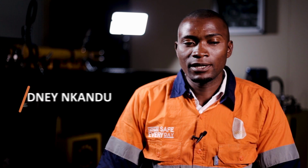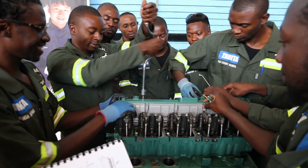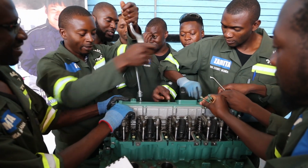as far as our industry is concerned. When you look at the technology that Zamita has, it's up to standard, and it is really helping in the industry, because most of the encounters and problems which are found in the industry are being taught at Zamita. Fault finding, name it all. Component identification, location, dismantling, having more exposure to the current technology. So Zamita offered that, and that has really paid off.